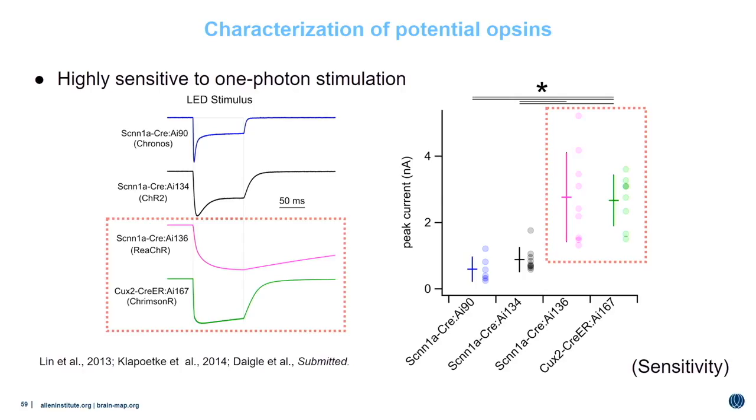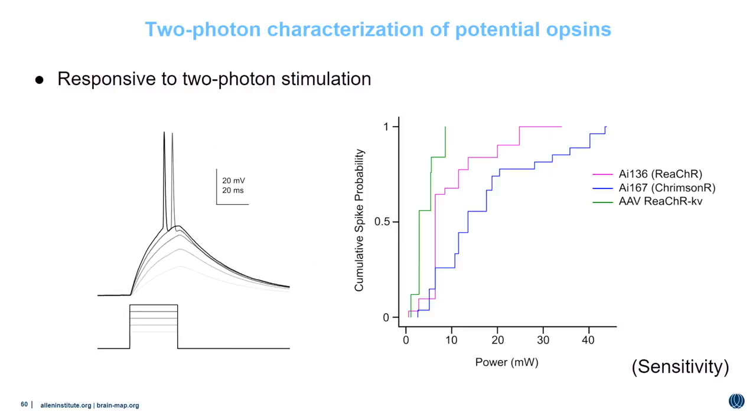So we started by working in close collaboration with the mouse genetics team, the transgenic team here at the Institute, to test the responses of different transgenically expressed light-sensitive opsins to simple wide-field LED stimulation. We tested 4 opsins: Chronos, channelrhodopsin, ReaChR, and Crimson. And we can see that these last 2, ReaChR and Crimson, have significantly larger and slower photocurrents when compared to Chronos or channelrhodopsin. So this hints to us that both ReaChR and Crimson may be good candidates for our laser scanning stimulation, but we need to be sure that we can actually reliably evoke spikes in these cells with 2-photon scanning stimulation. And indeed we can.